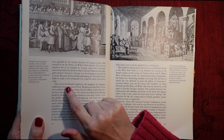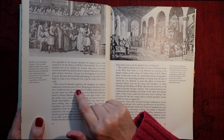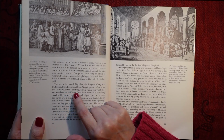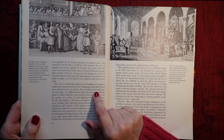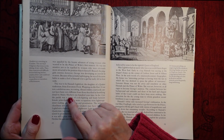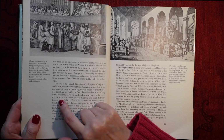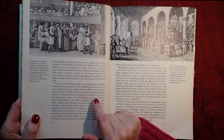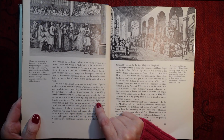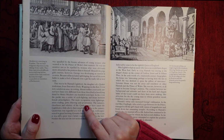Okay, this was to be Hannah Lightfoot, the daughter of a Quaker tradesman from Execution Dock, Wapping in the east. It was not a salubrious area. Its rotting, disease-ridden courtyards could not have been very different from those described in horrifying detail by Henry Mayhew 100 years later. In the 1750s, the parish was a centre of cockfighting and bouts between female prize fighters. The main occupations were lighterage, street trading, petty thieving and prostitution.